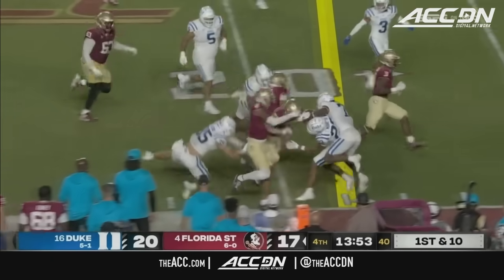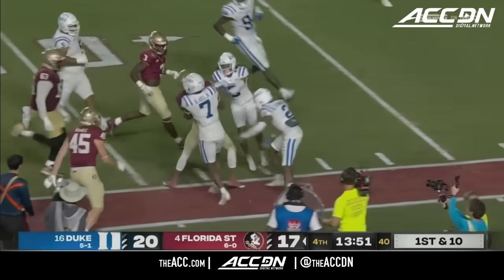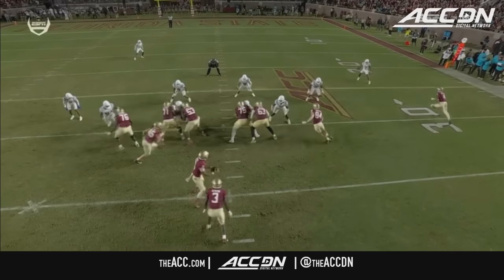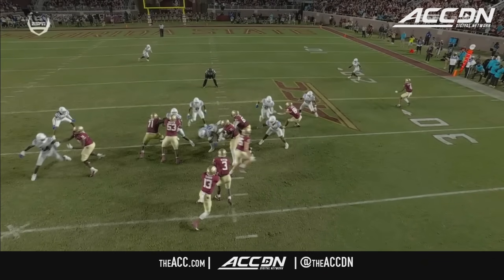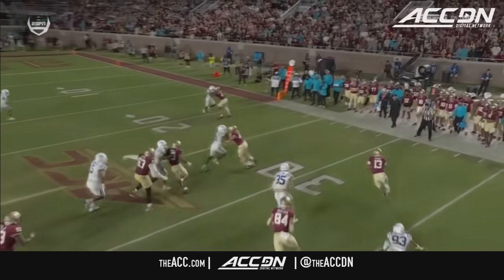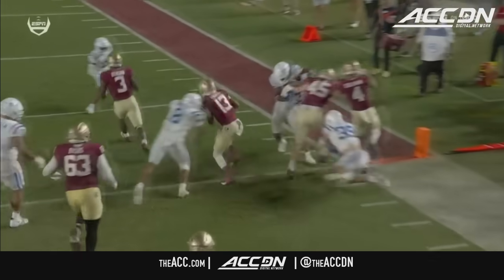Travis keeps it, gets around the edge. Bunch of blocks downfield. Benson. A little indecision with Jordan Travis right here. Look at the back. He looks like he wants to keep it and pull it. He decides to keep it himself and just barely is able to work around Nelson.